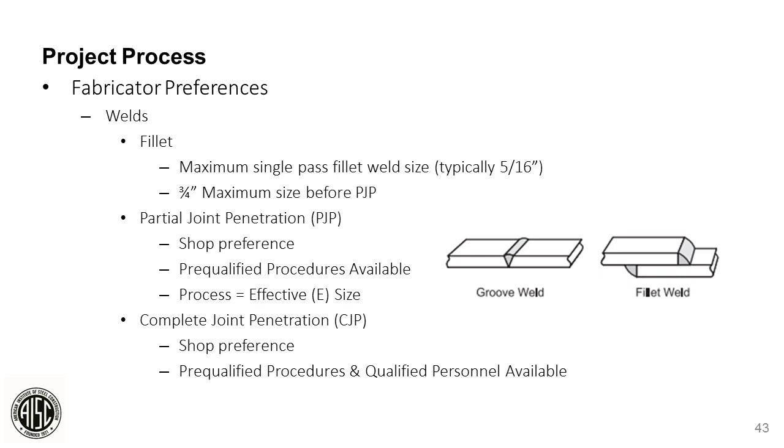And then if partial joint penetration welds are to be used, what's their preferred type? We'll also need to know the process for certain PJP welds, as that will impact the effective size, and we'll talk about that a little bit more later. And then finally, complete joint penetration welds, similar to PJP welds. What types are preferred? Which can depend on what pre-qualified procedures and qualified personnel the fabricator has available.